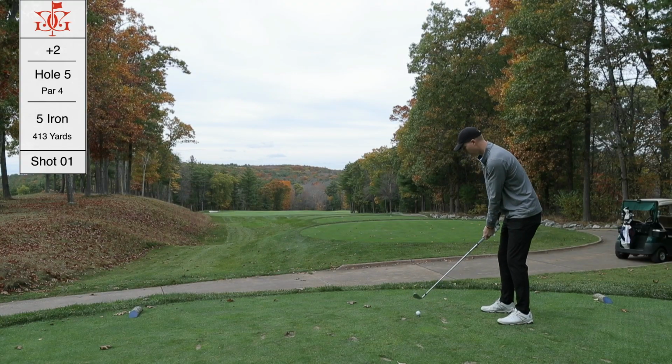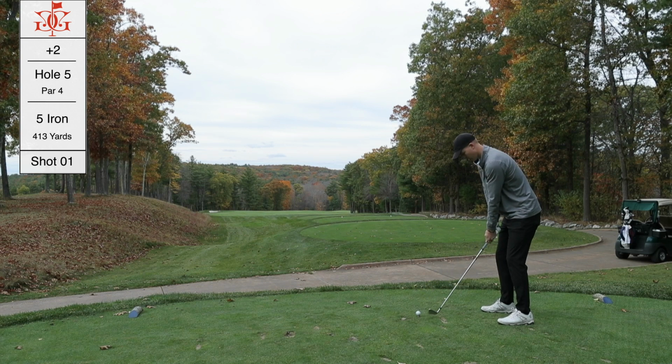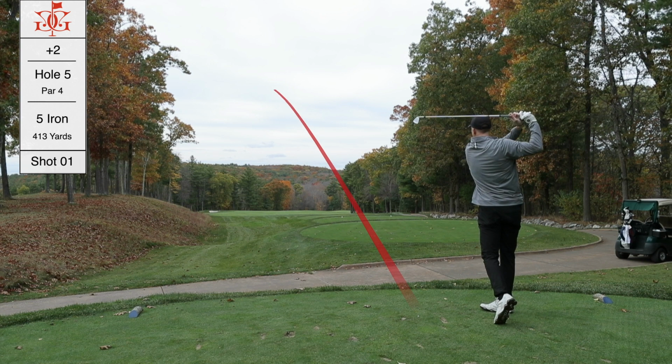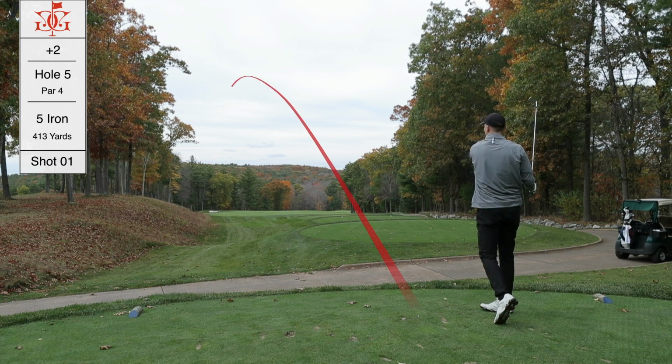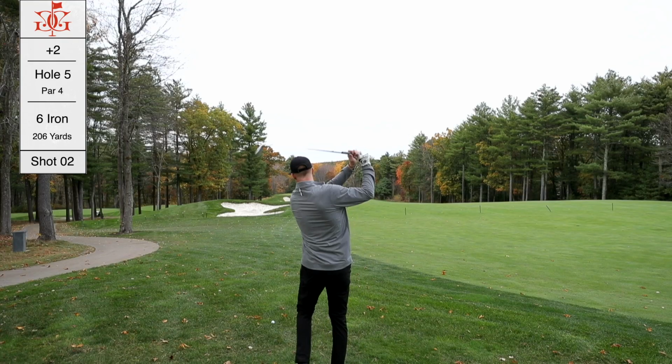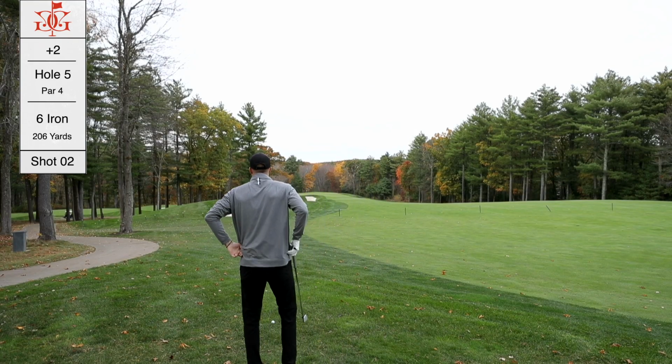All right, another very good tee shot here. We have a 5-iron, 413 yards. Feeling good after that last par putt. I tried to get a lot out of this one, and I just cut across this ball and left myself a tough shot in this heavy left-hand side rough. Long way from the pin again. We have a 6-iron in hand, 206 yards.